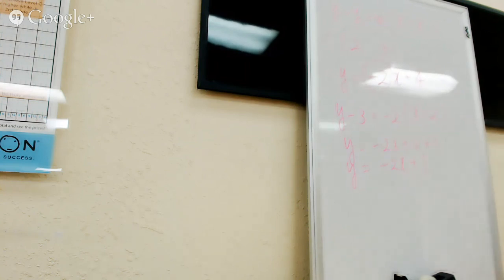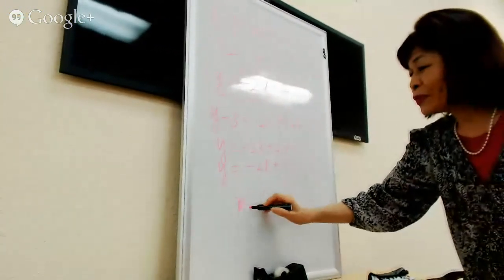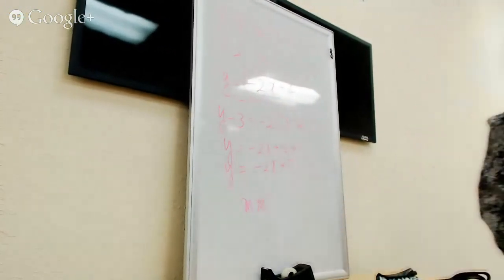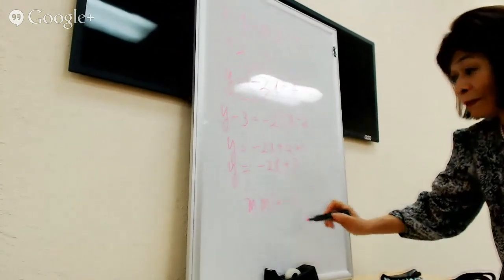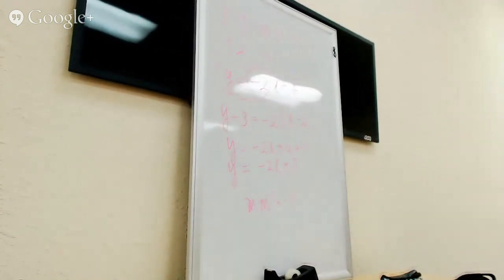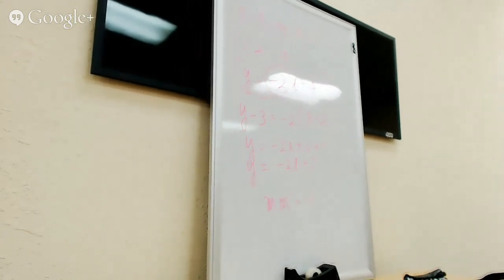Then the perpendicular to this is also a question. Perpendicular means the old slope is m and the new slope is m prime. Normally we do this: the product equals negative 1. Our M worksheet has that down also.